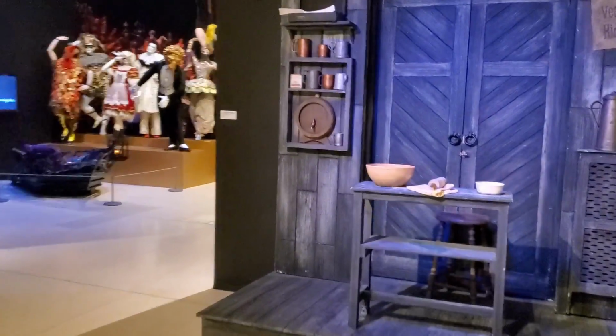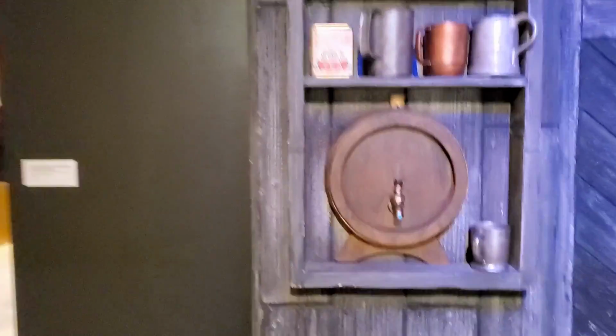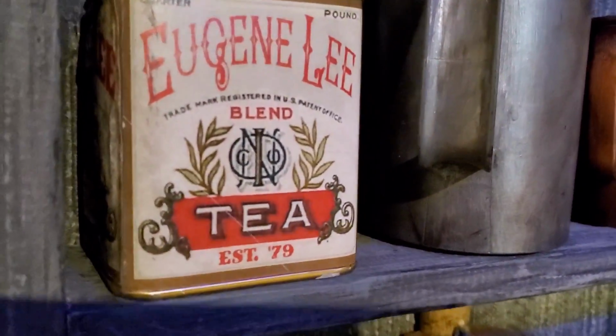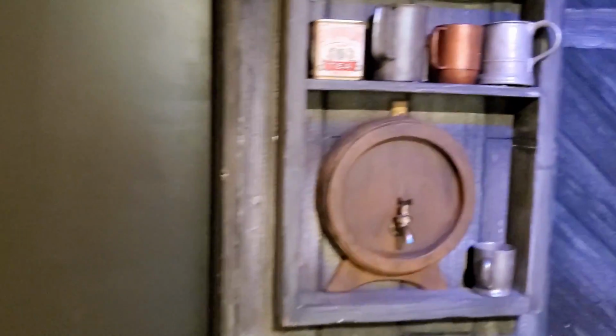Beowulf Boritt, who designed The Prince of Broadway, encoded the names of the designers in his set. So there's Eugene Lee T, a tribute to the original designer, Eugene Lee.